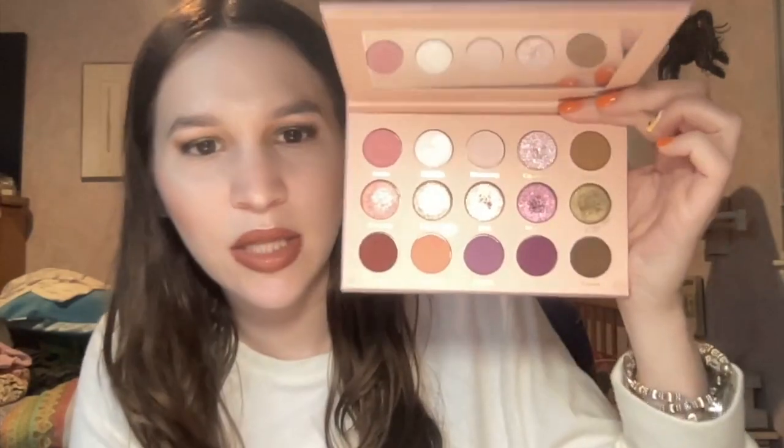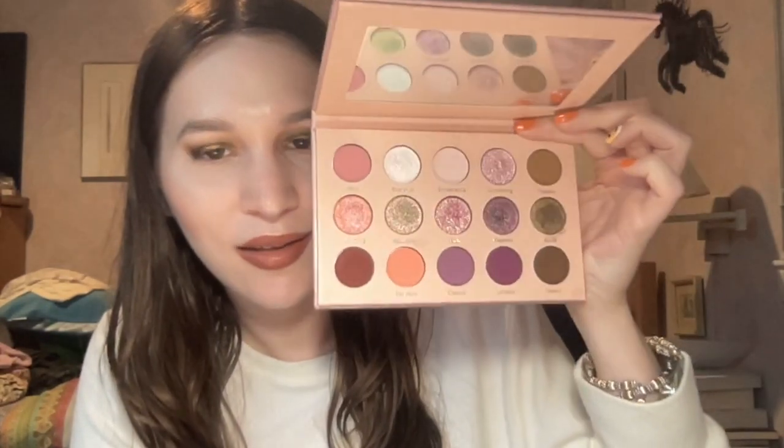And then this is what the eyeshadow palette looks like. Isn't this not a Caitlyn palette? Like, seriously. This screams my name. So we have 8 mattes and 7 shimmers. And these shimmers are absolutely insane. They are so beyond beautiful. I've only used the palette today and yesterday.